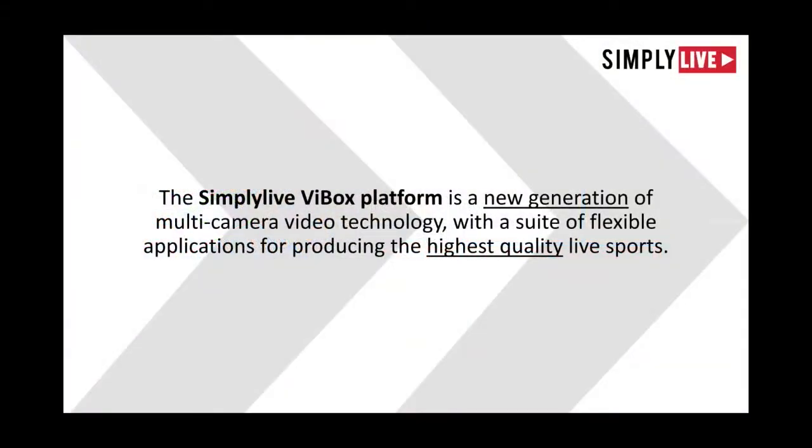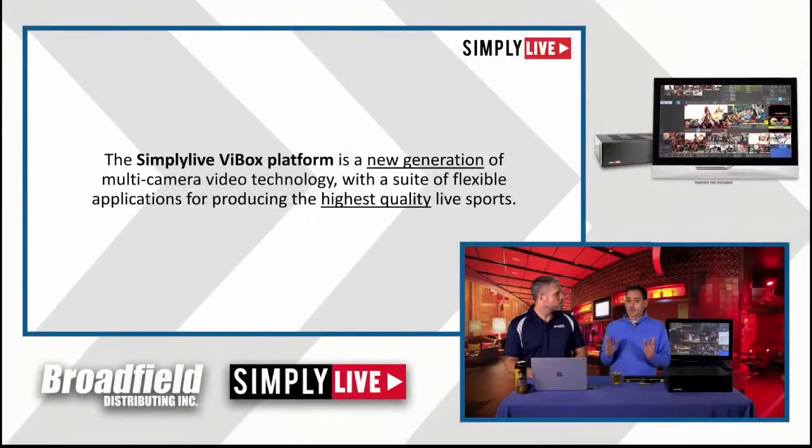Yeah, so when we talk about the platform, we say new generation, new concept. I mean, really, we've taken the key features of live production and we've tackled it from a bit of a different angle. So when we talk about touch screens, we're moving away from that industry standard of hardware, a lot of hardware.